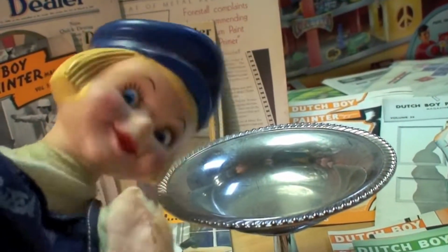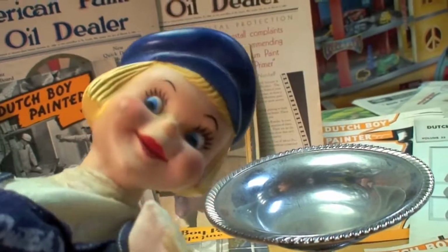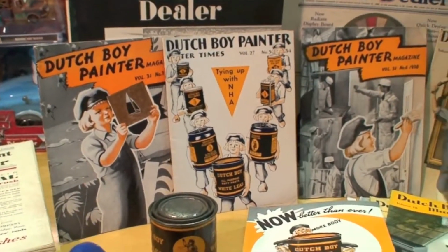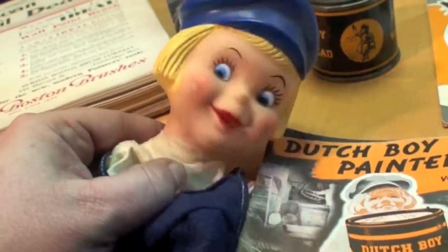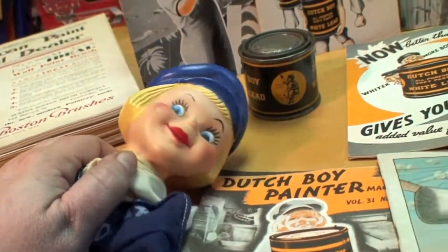That's a candy dish, isn't it, little Dutch Boy? And was that intended for school children? Is it made out of lead? Did it come with a box of chocolates? But there were a lot of other goodies in these paints too, like cadmium and nickel and all kinds of things that could cause problems too, weren't there? And of course, the Dutch Boy's still in business today, but he doesn't put lead in his paint anymore, does he? No.